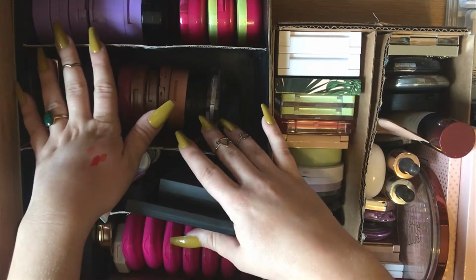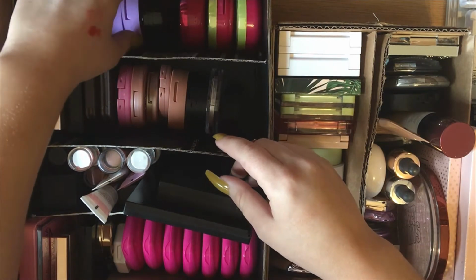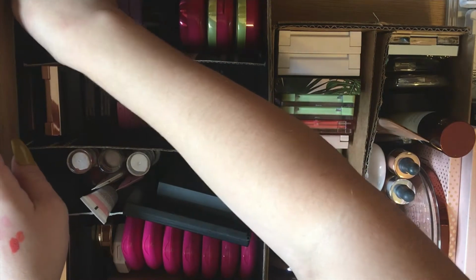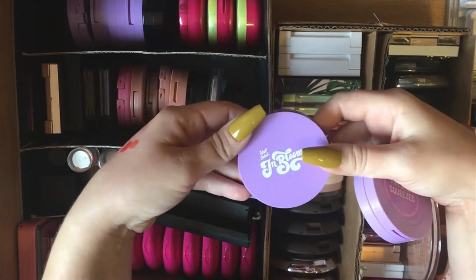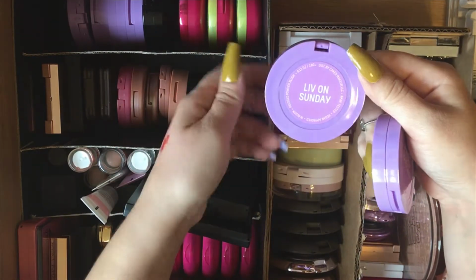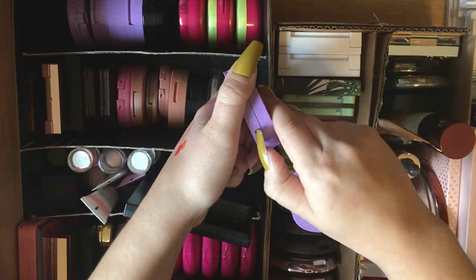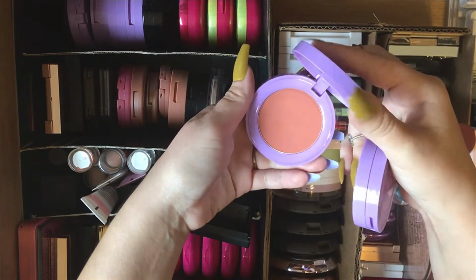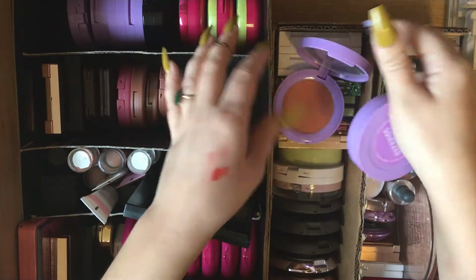So all of these over here are my blushes. There's a bunch back here in these purple containers, which are probably the newest in my collection. They're the In Bloom blushes from Half Cake Makeup, and I actually really enjoy these a lot. They are ultra pigmented. If you are light skinned, you do not need to go heavy handed with these. They are super pigmented, but they are beautiful on the skin.